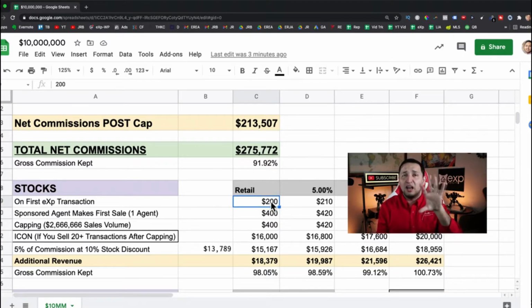I don't remember exactly what it was the other day, but you just take the 200 and divide it by the price, and that's the amount of shares that you can buy. So obviously it's to your benefit to buy as many shares as possible, but at the end of the day, this is a gift to you. This is a bonus. You made your first transaction, you get a bonus of $200 in stock.